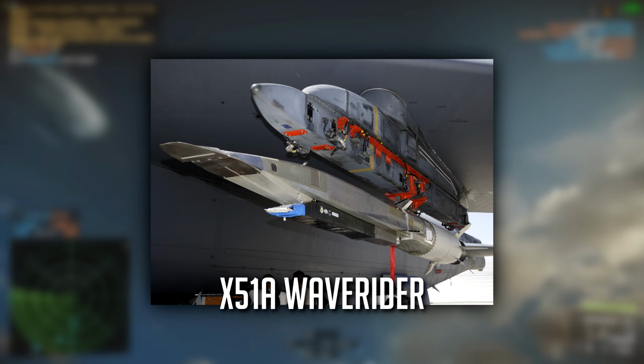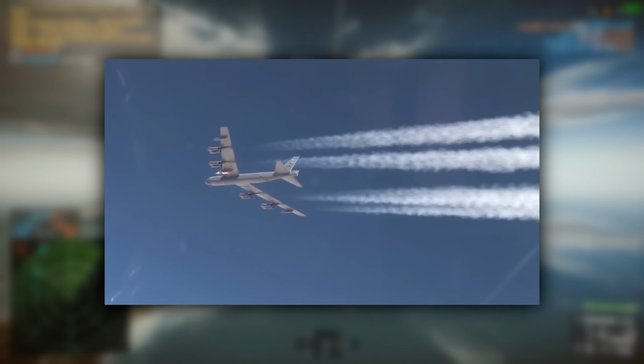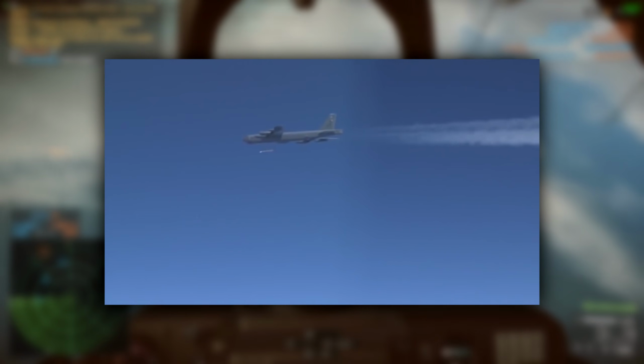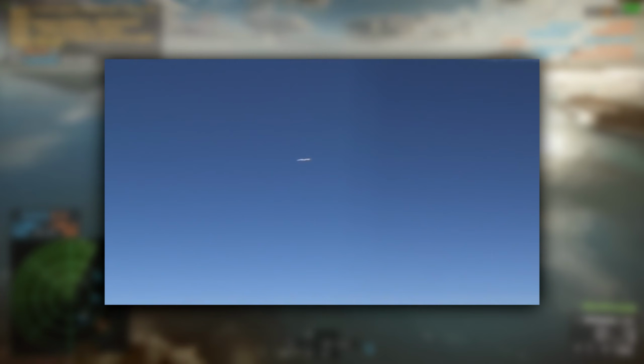Next, we have a possible new hypersonic missile for the jets, the X-51A Waverider. So since the 1990s, the American Air Force has been involved in the design, development and testing of a hypersonic propulsion system with a view to creating a missile capable of Mach 6 or 4,000 miles per hour.